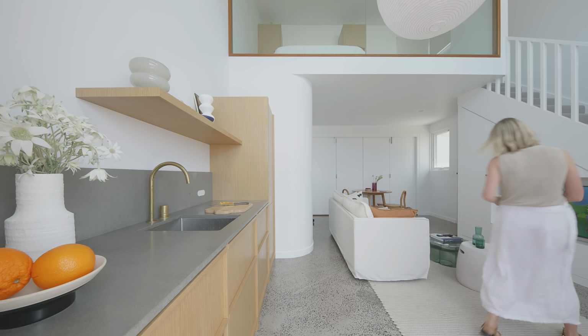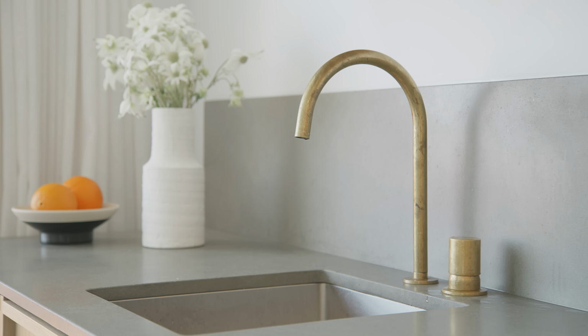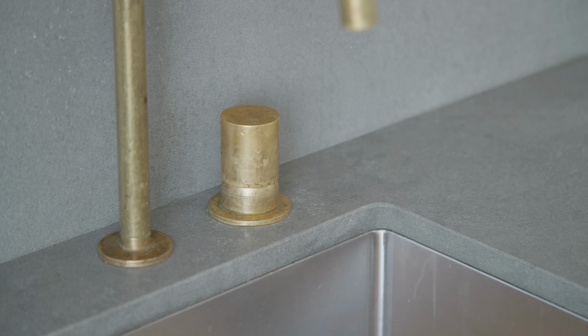I wanted a concrete look benchtop. Concrete itself has quite a high embodied energy, so the recycled glass benchtops provide that aesthetic I was after in a much more sustainable solution.